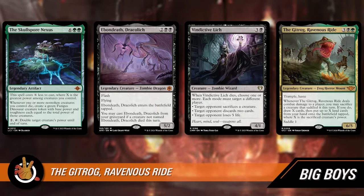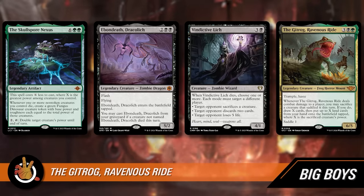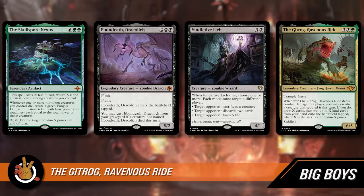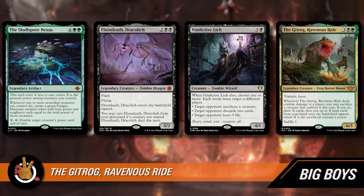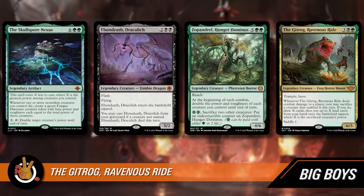Yeah, so 6 green-green, but it costs X less, just like the Great Henge, where X is the greatest power among creatures you control. And then whenever one or more non-token creatures you control die, you make a green fungus dino with base power and toughness equal to the total power of those creatures. Wow. Then you pay 2 and tap it, double the creature's power until end of turn. Seems good. Yeah, you also probably play Zopandrel Hunger Dominus in this deck.